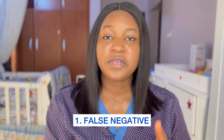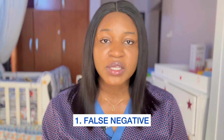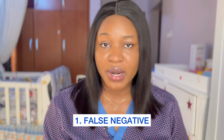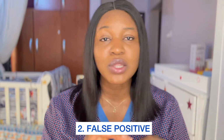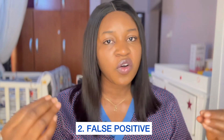They are the false negative and the false positive. The first one, which is the false negative, means that you could actually be pregnant, but your test result is negative. While the second one, which is the false positive, means that you are actually not pregnant, but you are having the signs and symptoms of pregnancy.